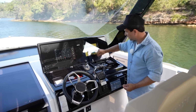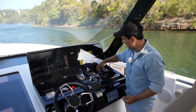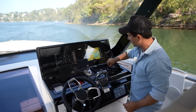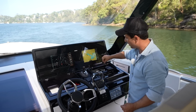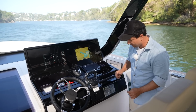You flip up this little perspex thing here, and we've got our quick chain counter, and then we've got our quick bow thruster. So remember, we do have the joystick, but if you're doing traditional parking, you just need to remember to flip this up, then activate your bow thruster before you use it. So that's just one thing to add to your mental checklist. This is a drink holder. You can put phones in here quite conveniently.